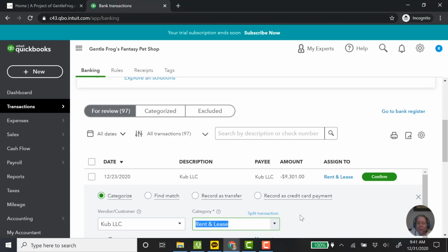What I want you to look at this and say is, why did I spend the money rather than relying on QuickBooks to be correct? It has no idea. Cub LLC doesn't exist. None of these vendors exist. In this example, we'll say that it's rent because it's a perfect number for rent. It's a horribly expensive number for rent, but it's a good number for rent for this example. So I'll choose confirm.